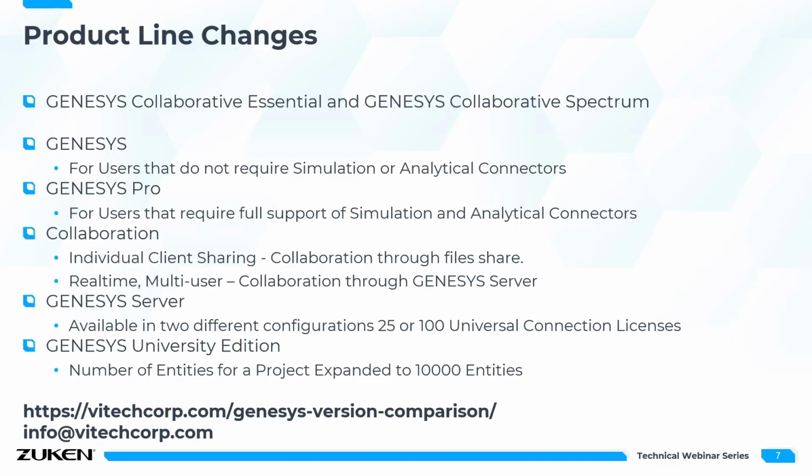So I'll start with just a basic understanding of what our products are, what the different offerings are. We have our GENESYS product, which is primarily targeted at customers who need to create models. GENESYS Pro then is a product that adds additional capabilities onto the GENESYS product. It will handle the behavioral simulation and analytical tools. Collaborate then is our GENESYS server, which allows us to perform real-time collaboration across users.